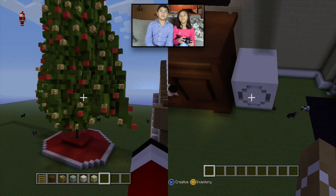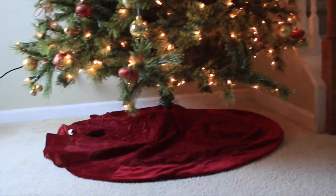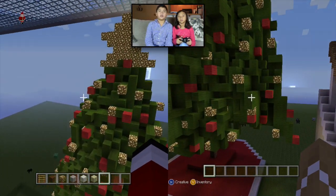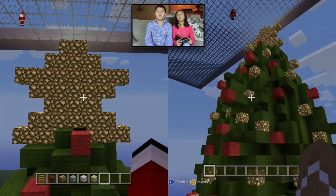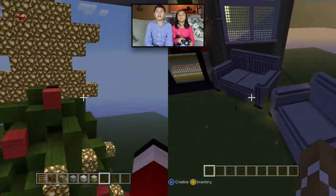And then this is the Christmas tree. We put a lot of decorations in it. A lot of glowstone and wool. And at the top, a perfect star. Perfect star. We're like little ants over here.